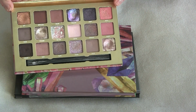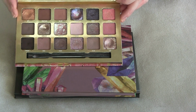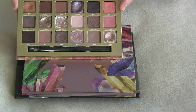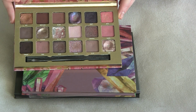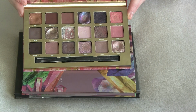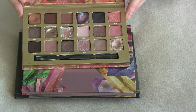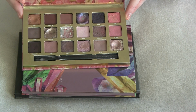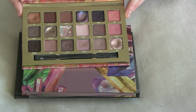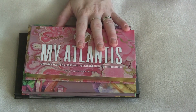This is a dupe for Huda Beauty. Oh gosh, I'll write it here somewhere. Can't remember. Rosy Quartz, of course. This is a lovely palette too. You can tell that it is a cheaper dupe. The quality isn't the best, but still I enjoy this palette a lot. I can create some really beautiful looks with it. So this is beautiful and cruelty free.